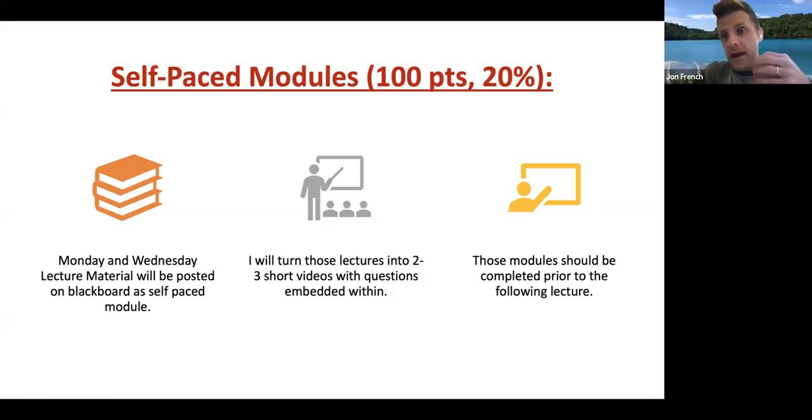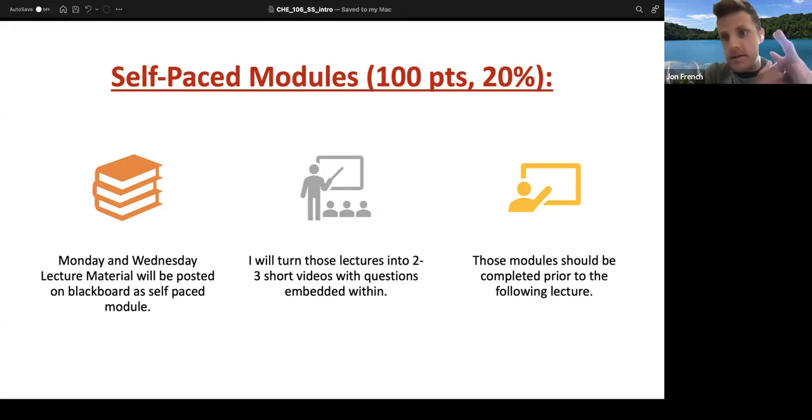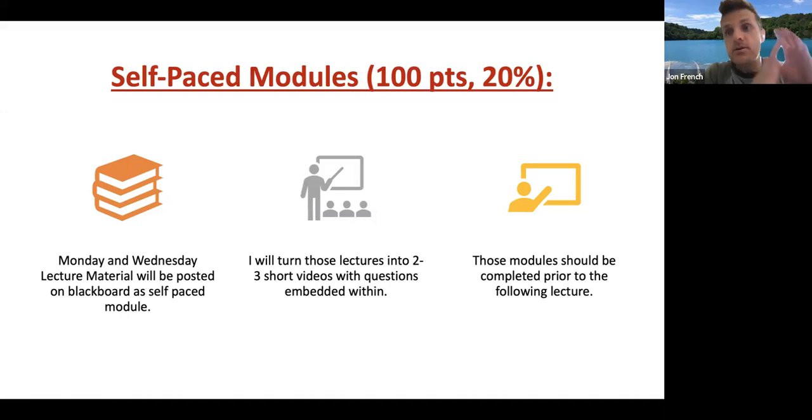On top of the homework, we're going to have the self-paced modules that I talked about, the asynchronous modules through PlayPosit. That'll be Monday, Wednesday. That being said, you could work on them Monday night at 10 o'clock, Monday night at midnight, Tuesday at 11:35 after class. You can work on these anytime throughout the week that you'd like.